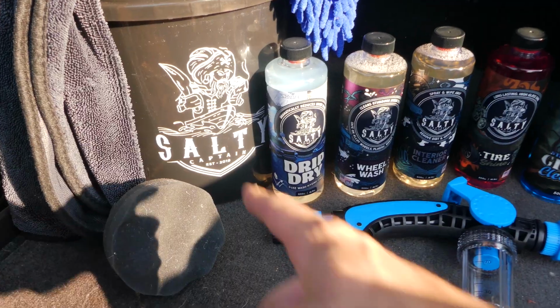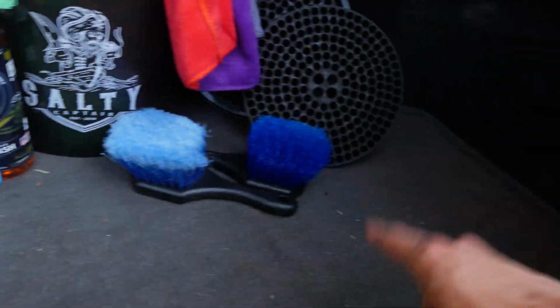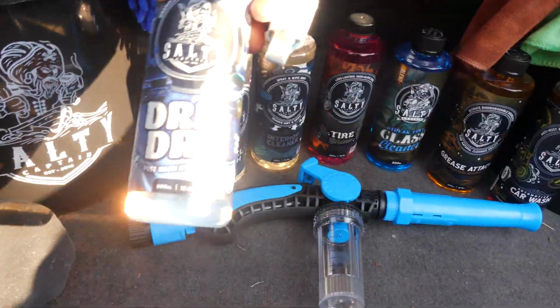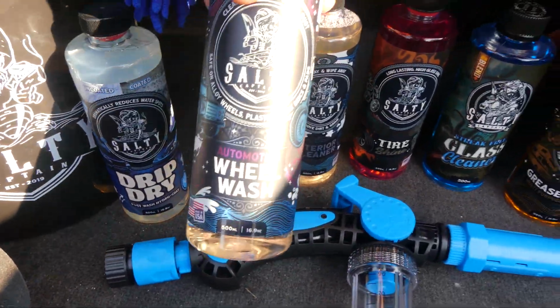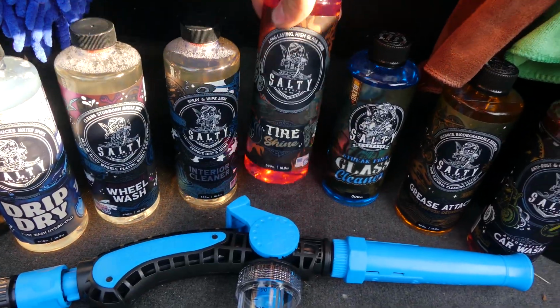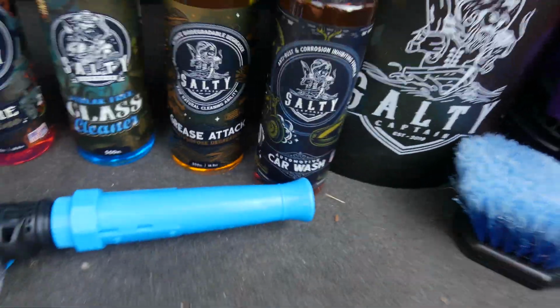Look at this stuff. Everything we could ever need for cleaning and detailing a car, right here. We have drip dry for afterwards. We have wheel wash. Oh boy, I can't wait to use that. Got a little rust off. Interior cleaner, I need that for this. Tire shine, glass cleaner, grease attack, car wash. Dude, the brushes and the fabric and everything like that.